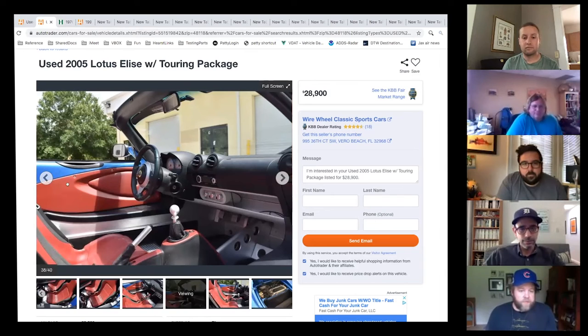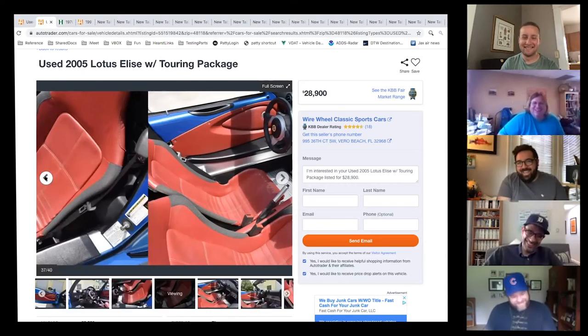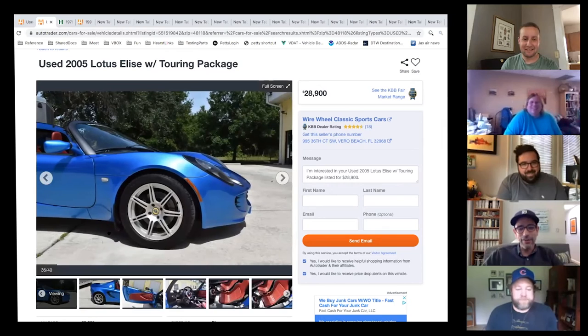I know Tony, after owning one, is kind of a little sour on them. Tony starts a little sour and then gets sourer. I thought it was like a car that I would have enjoyed when I was younger. I bought it too late in my life, and I really liked it, but it sort of just became an A to B car.